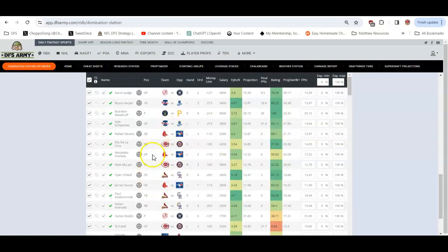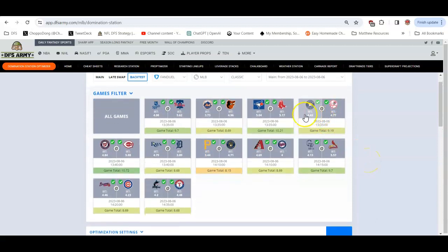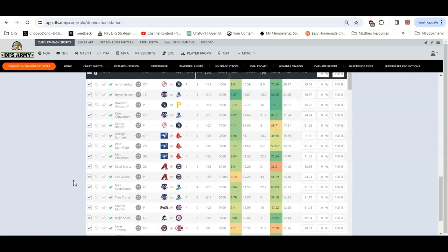It looks like the Boston Red Sox, St. Louis Cardinals. See the teams that are showing up a lot? A little bit of Philly, Yankees, only Aaron Judge. So they're probably going to be the popular players, but the popular stacks are probably going to be Boston, St. Louis, maybe Cincinnati, right? So if I come back up here and take Boston, St. Louis, and Cincinnati out, now I can see who's next in line.